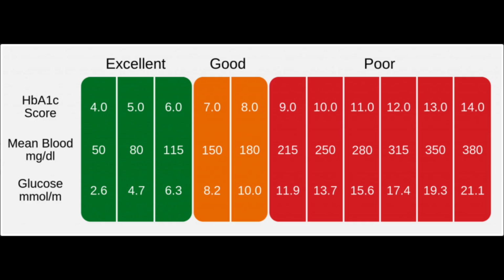That's scary high. But for the past few years I have consistently achieved an HbA1c of 6%, meaning my average blood sugars now are a little bit over 110 milligrams per deciliter. And that's exactly what I want them to be.